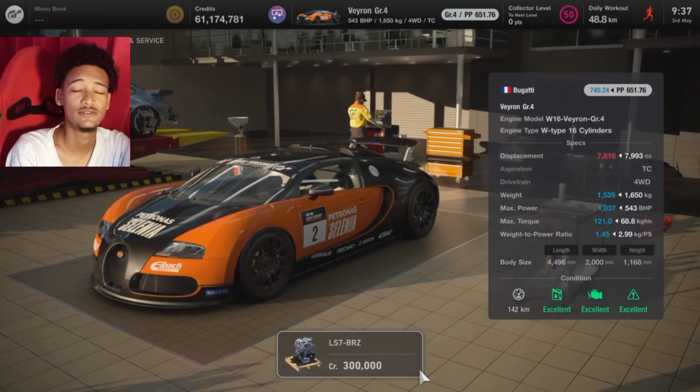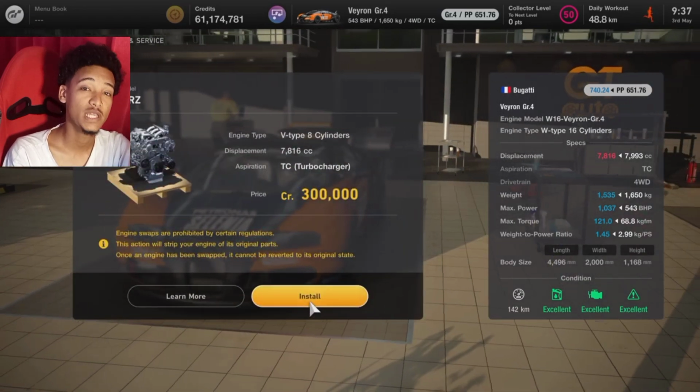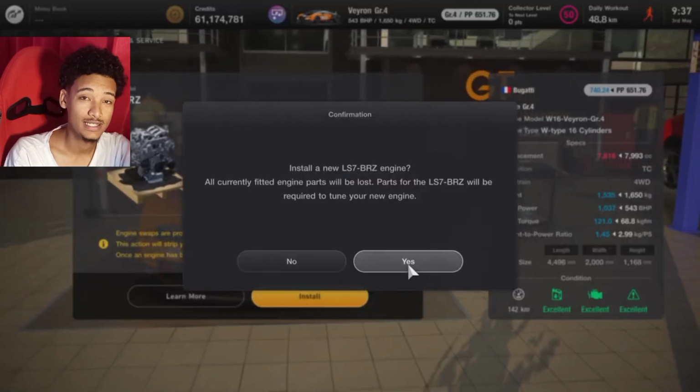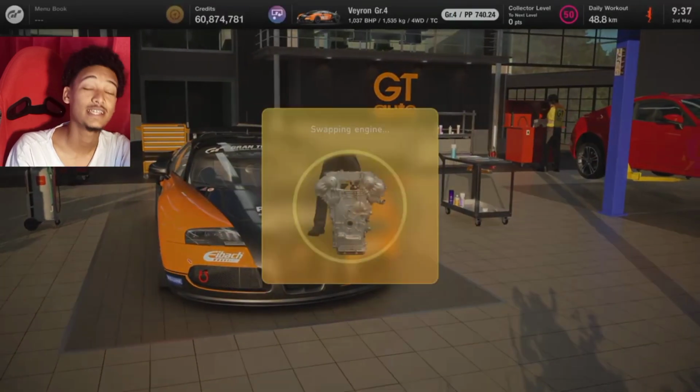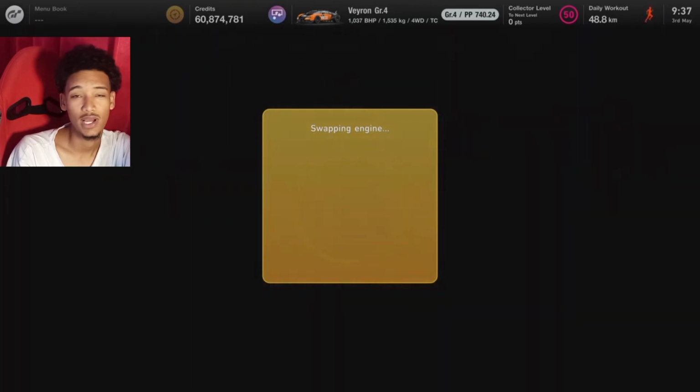Now, if we are talking about increase of power, well, with update 1.46 to the game, I don't know who at Polyphony thought, you know what, this is gonna be fun, this is gonna be a good idea. Let's put an LS7 in a Bugatti Veyron. Yes, ladies and gentlemen, we can engine swap the Bugatti Veyron Group 4 vehicle with the engine out of the Subaru BRZ drift car. Yes, that is a turbocharged LS7 that we are now putting in the Bugatti Veyron.